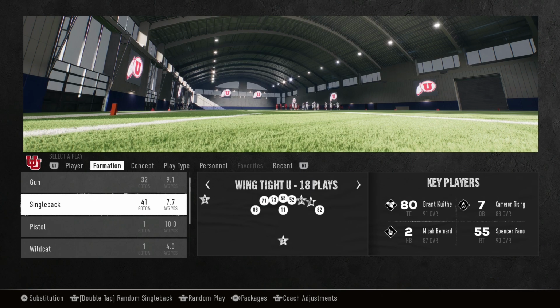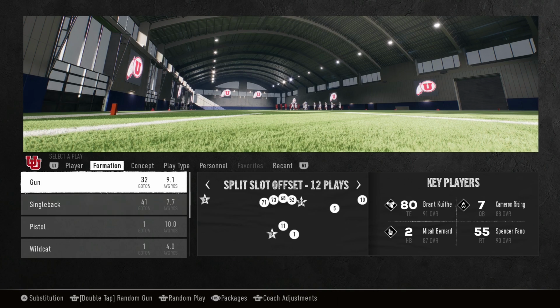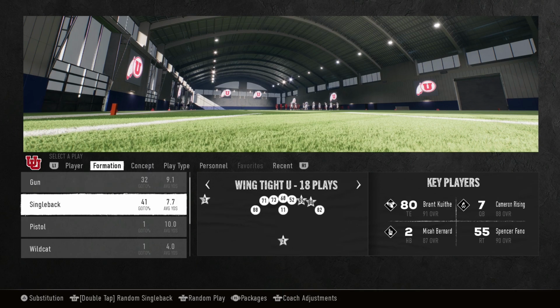So we're going to go through the formations and concepts and play types and personnel, and hopefully by the end of the video, you'll have a good idea of what this playbook is all about. So starting off with formations, now we're going to have more shotgun than anything else, but again, this has more single back than any other playbook in the game, and I think this is where we need to start.